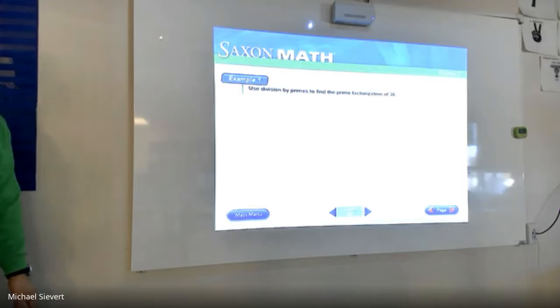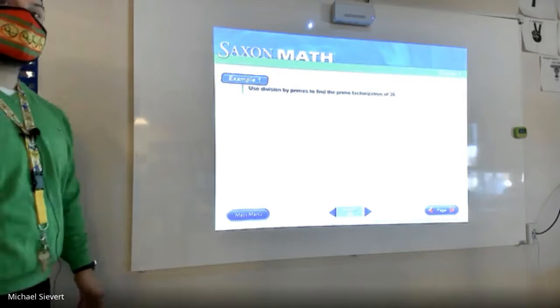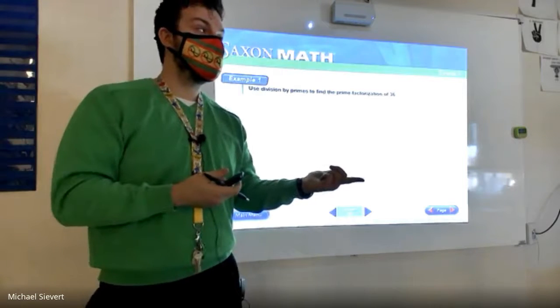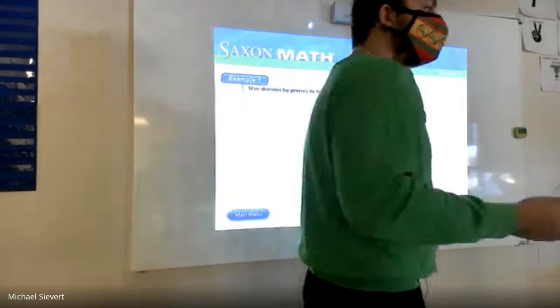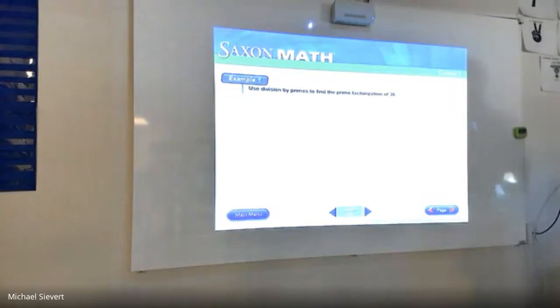So up here, here's the dot, follow the dot all the way over here. All the white numbers are prime numbers. So what's a prime number, Jamaria? Right, it's only divisible by itself. If you do the factors of it, it's 1 and 2, 1 and 3, 1 and 5, 1 and 7, 1 and 17. Those are prime numbers because no matter what you do, the only thing it's divisible by is itself, like Jamaria said. So we have to divide 36 by only using prime numbers.